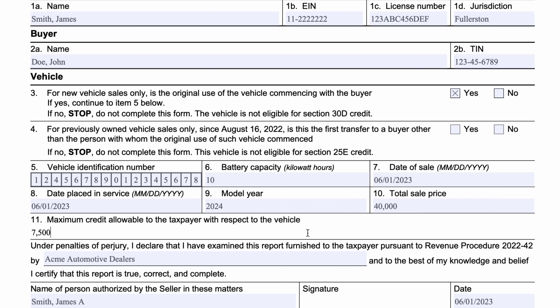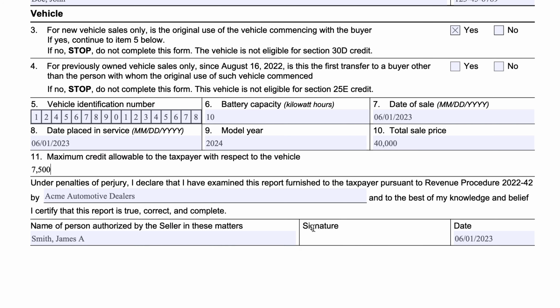Again, this is the dealer's responsibility to be able to state what the maximum available credit is based on the specifications from the manufacturer or from the dealer. And then at the bottom, they're going to certify this under penalties of perjury. So the car dealership is actually responsible under federal law to making sure that this information is correct.